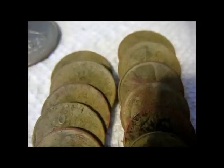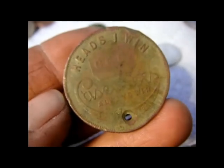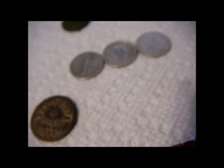And then Saturday, we went to an old school where I found 15 wheat cents. And I found this 5-cent token. And I found this token here. I think this has to do with bowling or something. Heads I win, tails you lose. I think it has something to do with bowling though. I was at the old school, and Barry found a 1912 Belgium penny. Looked like a clad dime, same size as a clad dime, reeded edge, thickness and all. Real neat looking foreign coin.